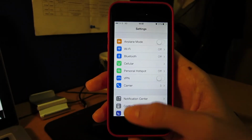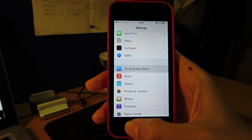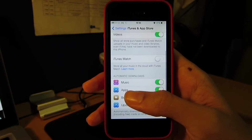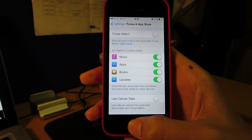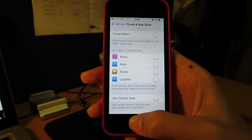iOS 7 introduced a very useful feature, which was automatic downloads. Now it's very useful to save time and it's really effortless, so you can download all the content that you probably purchased on your computer, or your apps when they have updates. But if you're trying to save battery and only have like 40%, turn it off and turn it back on when you're at home connected to a power source and you've got a Wi-Fi connection.